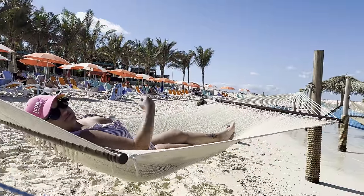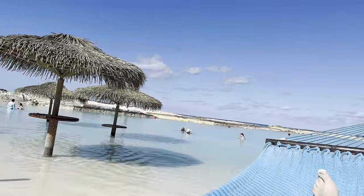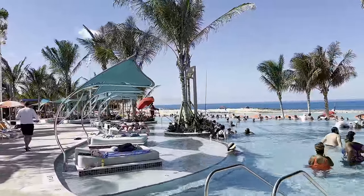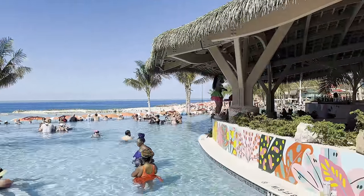A quick little reiteration. Pretty much everything other than cabanas is first come, first serve, including the 7 day beds up at the pool. We talked to some of the people that got there, and they said it was just first come, first serve. So get off your ship and run to it if you want.